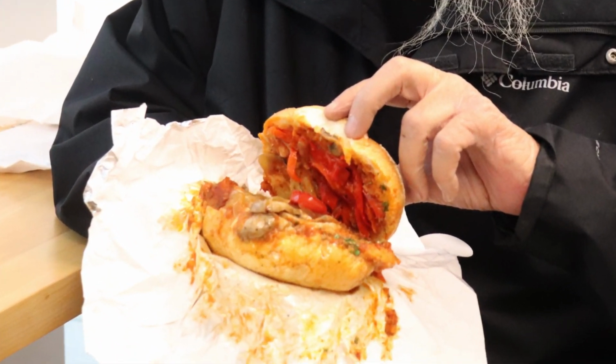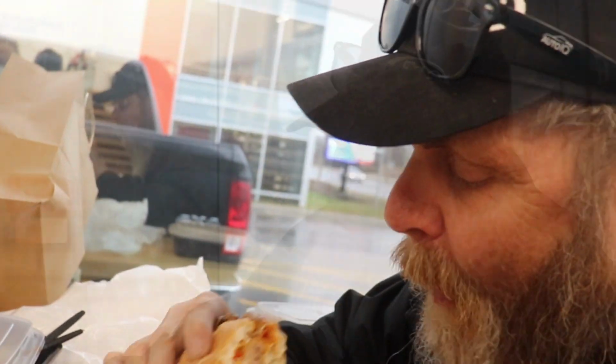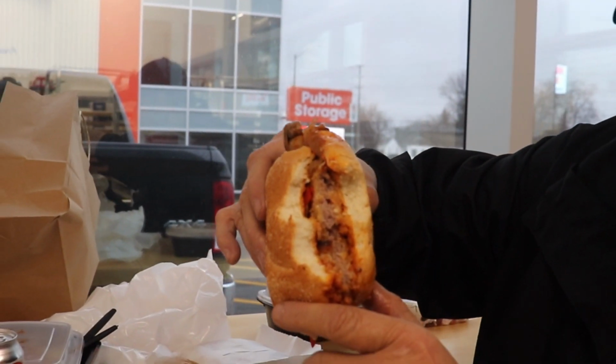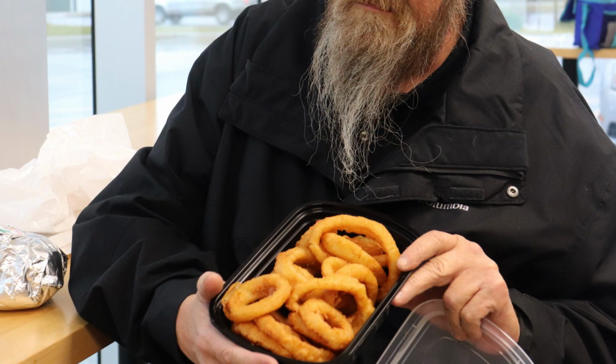Veal Parmesan, mushrooms, peppers, onions, Kaiser bun. It's pretty thick, eh? I'm enjoying this place. Onion rings, good size order. Piece of garlic bread with it too.